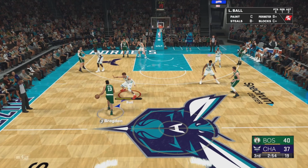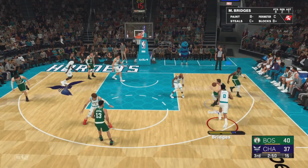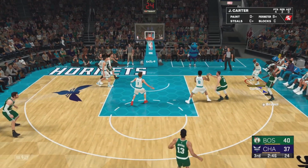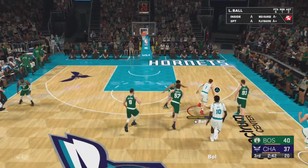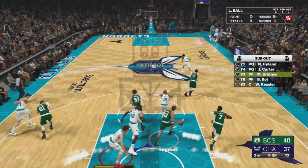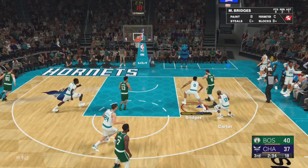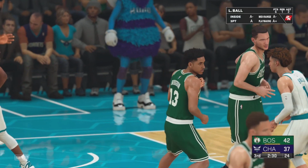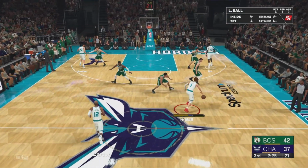Brogdon. To Gallinari. Jaylen Brown, no good. LaMelo with the shot, no good. Here we go. Gallinari to Brogdon, shot's good. And now they extend the lead once again.